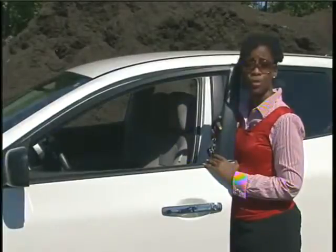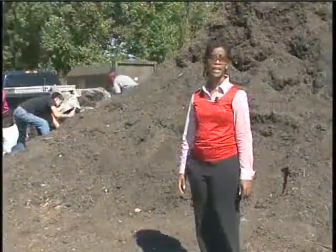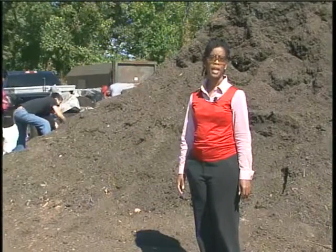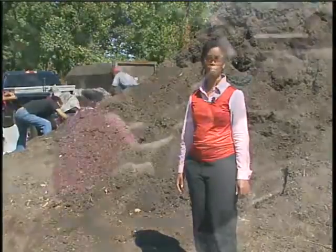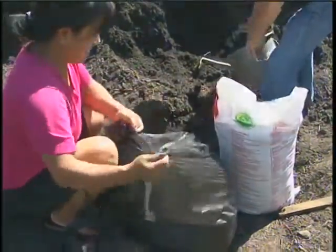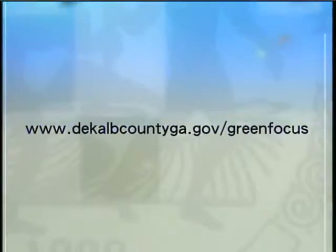It's super simple. You can also compost at home by combining your yard trimmings, fruit and vegetable peelings to make a wonderful soil amendment. Composting can help you reduce the money you spend amending your soil. For more information, go to DeKalbCountyGA.gov/greenfocus. Thanks, Catherine.